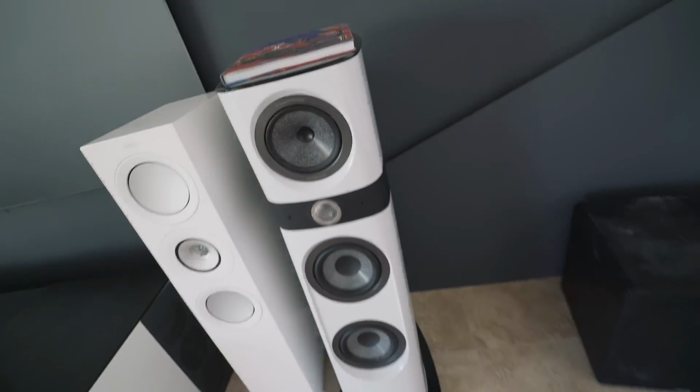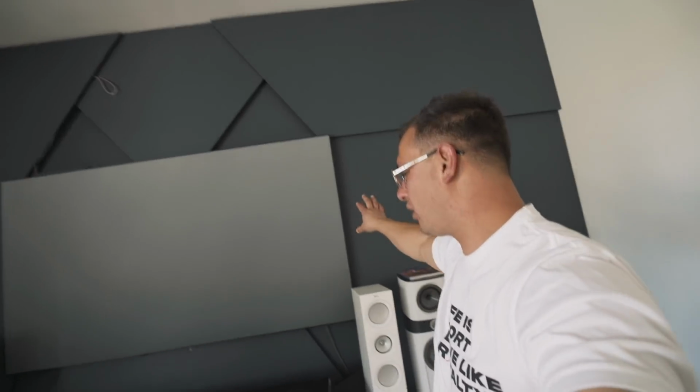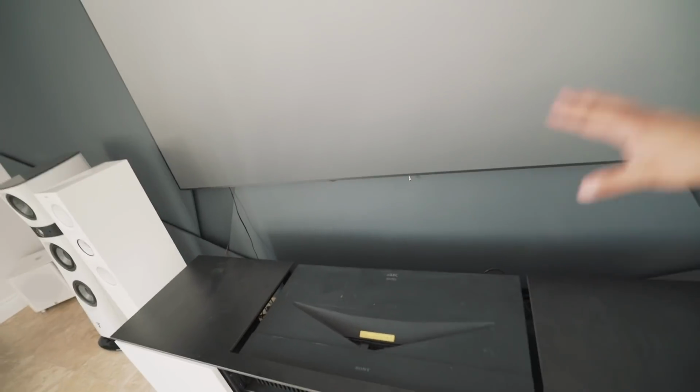All right. Currently using Focal Sopras. Now, unfortunately, I was very cheap when I bought these Sopras, and I did not buy the current amps that are required to run a speaker like this. After I spent tons of money, I used to have a big projector up there. Now it's in the office. I changed the screen. We have a 120 with the VZ1000 laser projector currently. This is in the living room.